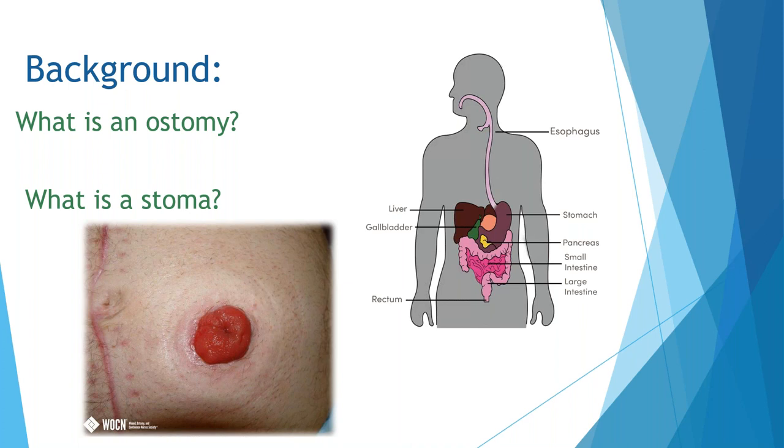When an ostomy is created, the intestine is diverted to an opening on the abdomen and a stoma is created. This is a picture of a stoma. It is actually the end of the intestine, which is turned inside out and attached to the abdomen. It is pink and red because it is living tissue. It is mucous membrane like the inside of your mouth. Change the slide, please.